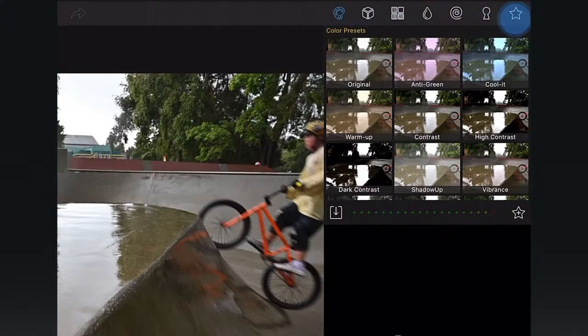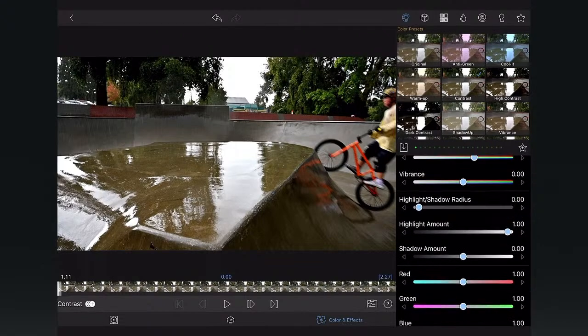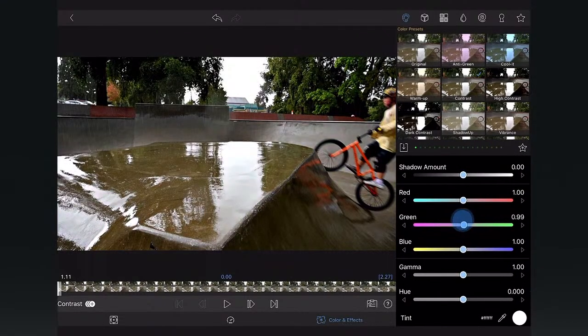And up here, you can see all the different effects editors and color editors you have. I'm going to go to the color editor and start with a preset for contrast. You can see there's a lot of different controls I could change if I chose to. Double tap to reset any control.